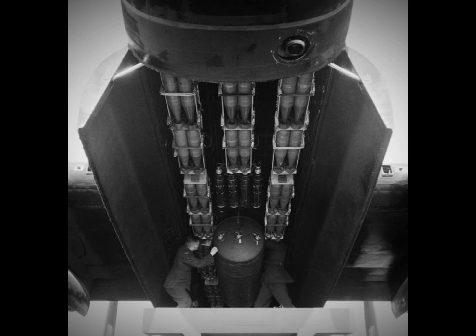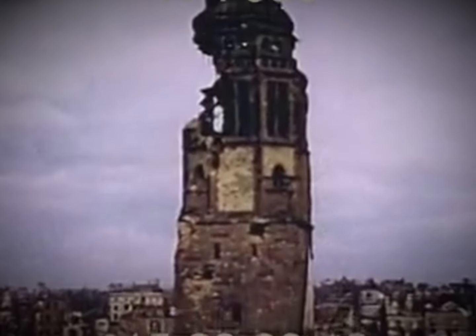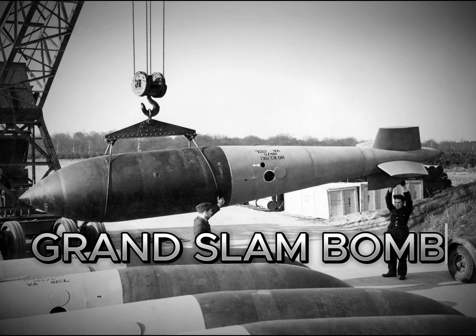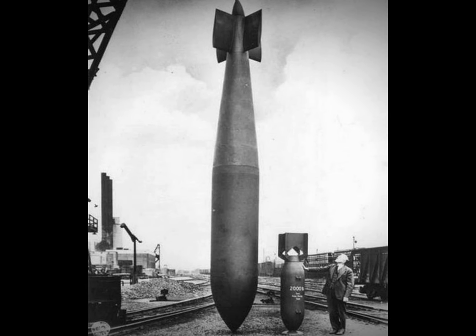Then there were tallboy bombs, weighing 12,000 pounds and designed to penetrate deep into the earth before detonating, making them ideal for destroying submarine pens, V-weapon sites, and battleships. The tallboy's design allowed it to cause devastating underground explosions, collapsing structures from below, taking destructive power to the next level. The Lancaster could also carry the Grand Slam bomb, a colossal 22,000-pound weapon, the largest conventional bomb used during the war.